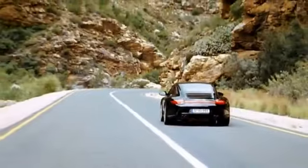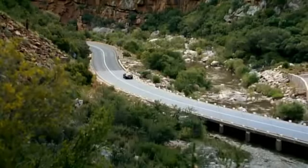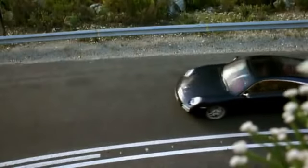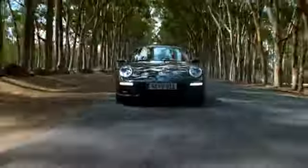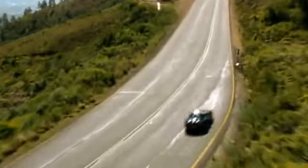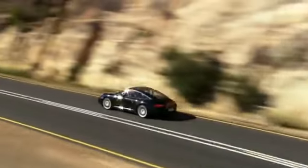The Targa models are exclusively available with all-wheel drive, namely the 911 Targa 4 and the 911 Targa 4S. The roof concept is distinctive. A glass panel is fully integrated into the body and can be opened electrically at any speed. Even when the roof is closed, the driving experience remains unique. Side trim strips in anodized and polished aluminum highlight the roof line's elegant design.